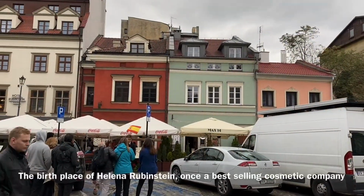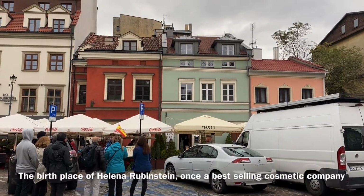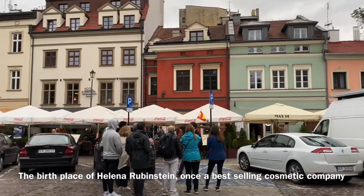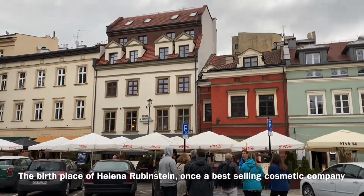Helena Rubinstein was born here, in the greenhouse. Helena Rubinstein's birthplace. Quite a poor family. And right next door is Hotel Rubinstein. Yeah, there is also a hotel named after her.